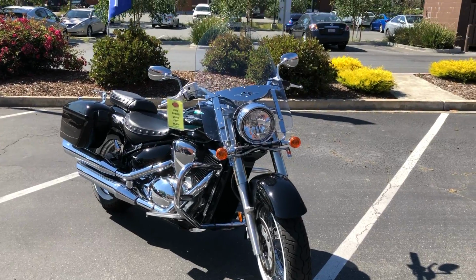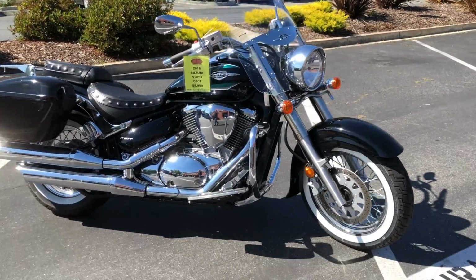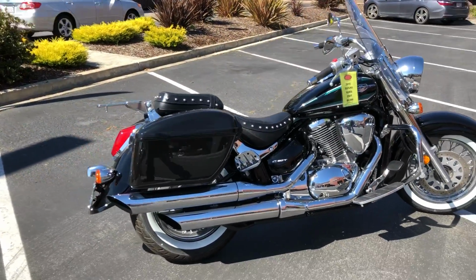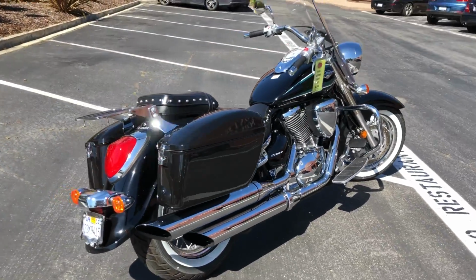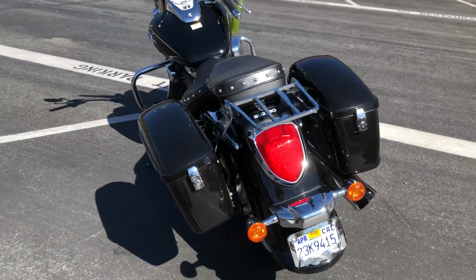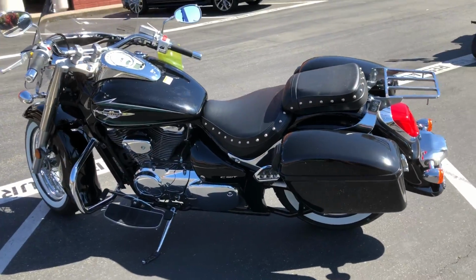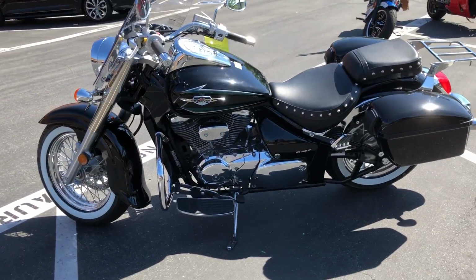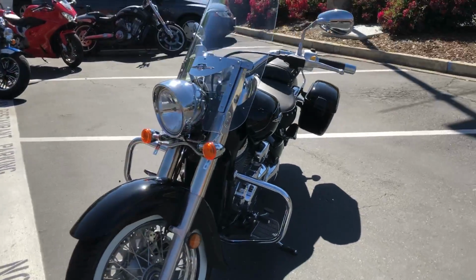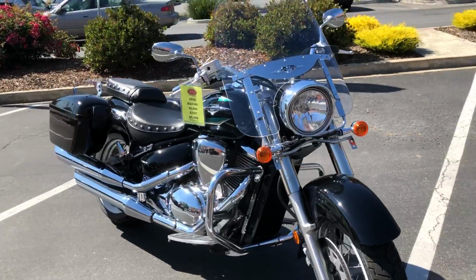It's got the big touring windscreen, highway bars, rider floorboards, beautiful white wall tires, studded seat, hard case locking luggage. Only 2,600 miles. Beautiful metallic sparkle black for this shaft drive V-twin 800cc cruiser. Heel toe shifter. This is the classic style you've been waiting for. Only 2,600 miles. Price to sell just $59.99.